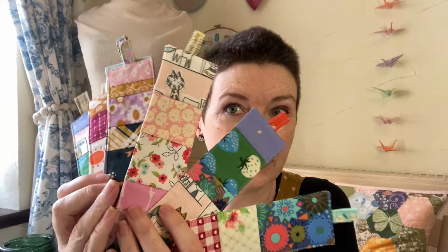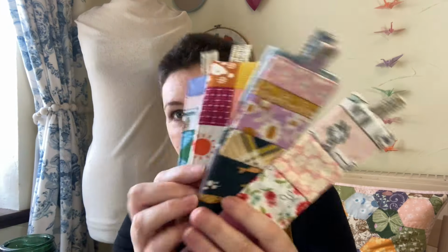So they will be in the shop, and hopefully you'll be able to see a video soon if you want to about how to make them. And then I've also been busy making notions pouches.